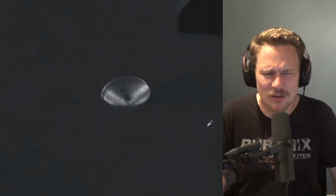And also, look at it. Why would aliens from another galaxy fly around in a tin can like that? You know what I mean? It looks outdated. It looks silvery.